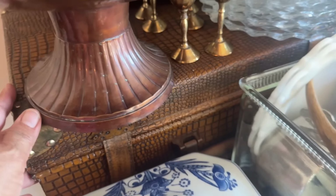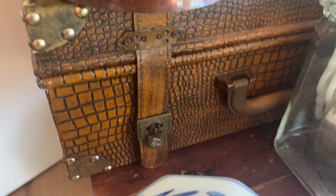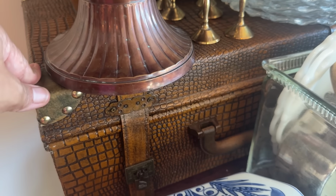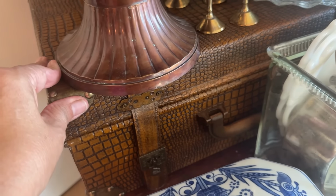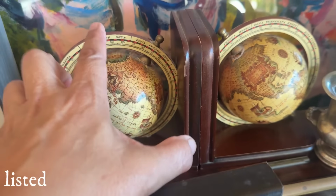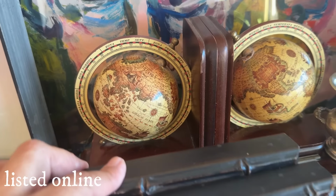I want to say I got this really incredible... Oh, I remember. I got this at the Red, White, and Blue store. I loved the Red, White, and Blue store. I thought it was a great place to go shopping. So I got this there, and I want to say I also got these there. These are also already listed online. They're also going to go to the store.